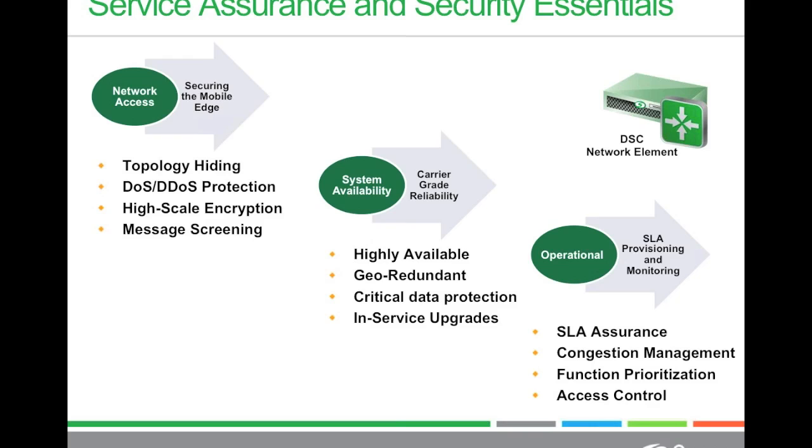Looking at this slide, we have service assurance and security essentials, and those are kind of yin and yangs of each other. You start with the basics of network access, where you want, at the edge of the network, things like topology hiding, DoS and DDoS protection, high-scale encryption, and message screening. As you move downward and to the right, you start working into service assurance or SLA capability. Your system really wants to be highly available. This is a critical element in the overall mobile system.